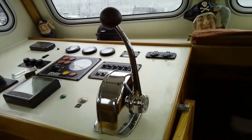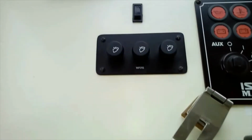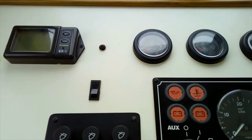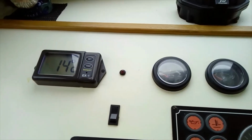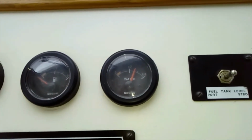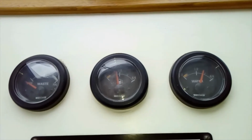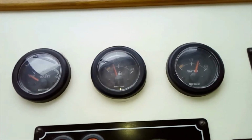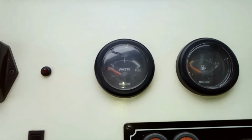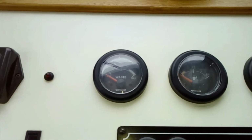On this side, that's the control for the engine. Bow thruster control, windscreen wipers, exhaust temperature gauge. Switch some of them on so you can see. Yeah, that's the exhaust temperature gauge. This here, we've got gauges for water tanks, fuel, port and starboard. There was a waste tank. I used to have an electric toilet that drained into a waste tank, but I removed all that. It wasn't very pleasant to deal with, and used a lot of fresh water.